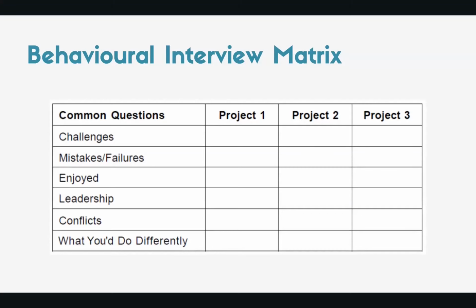So first, you think about 3 projects or experiences, which can be from uni projects, work experience, or even volunteering, literally anything. And it's best to have a variety of experiences so that you can have a variety of responses. Next, you think about the challenges, mistakes, what you enjoyed and whatnot.